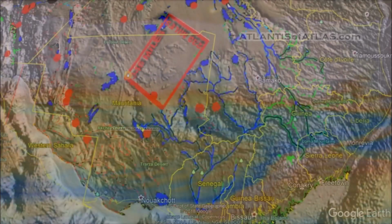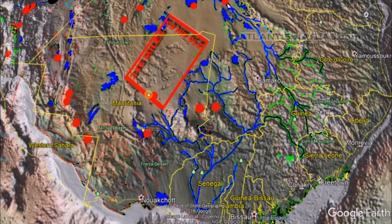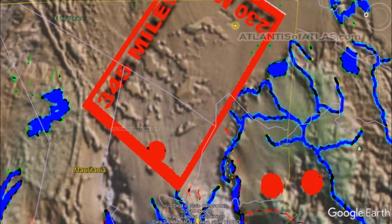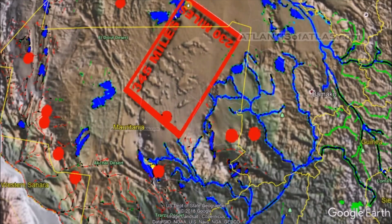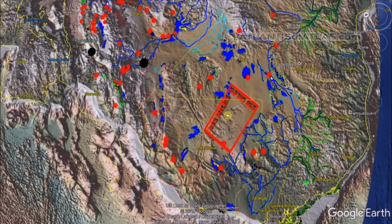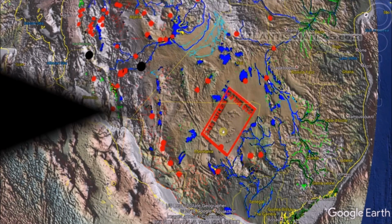Here's just one more view of this. So this is with the map overlay. Now this red square here I added, that's the 345 miles by 230 miles, which is 3,000 stadia by 2,000 stadia. When we look at this image here, we can see that it does fit in there quite nicely. Looks like perhaps there's even more plain that could be used up, but that's not a bad fit.